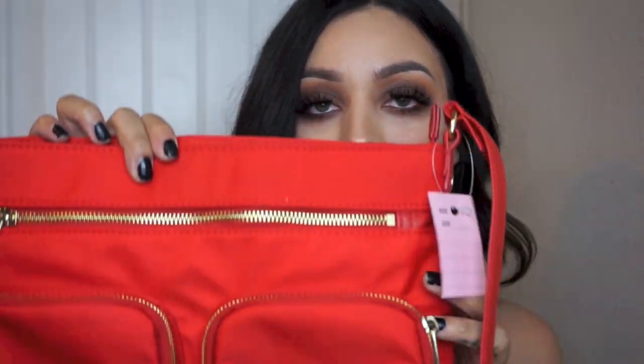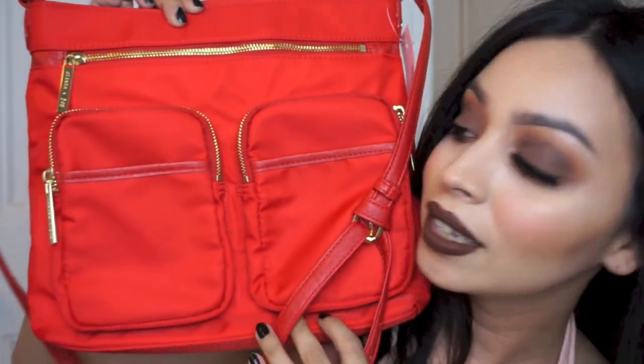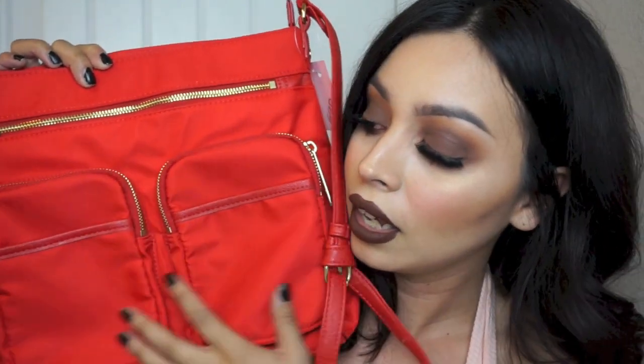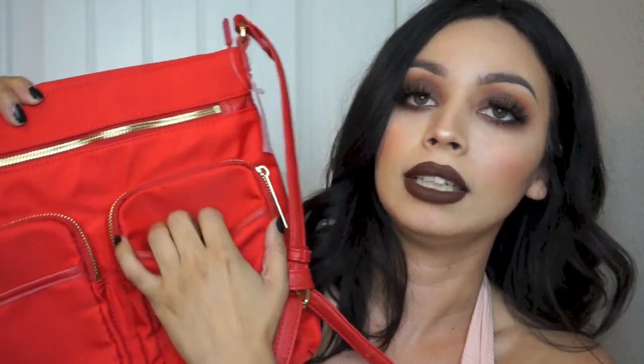Look at this. I went to the thrift store today because I was like, I need to get more stuff for my haul. I know it sounds super bad, but I went to another thrift store. It's called Great Deals. And I found this awesome purse that looks like this. Girl, seriously. And this is like brand new. Like, I'm not even playing. This has to be brand new.